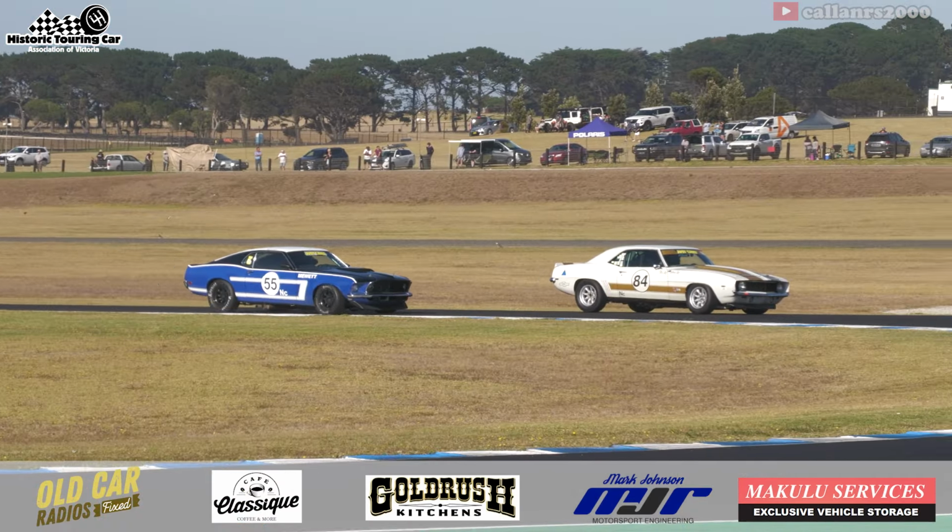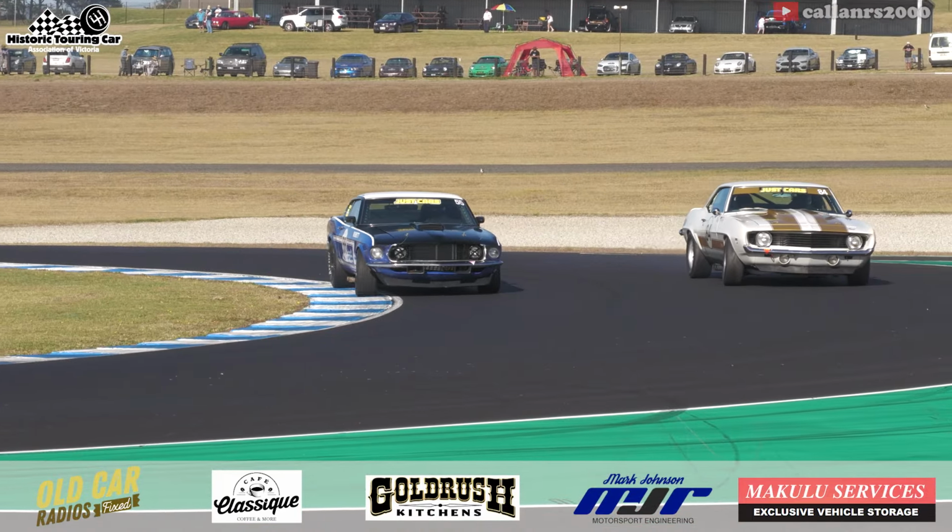So he raced that, and then he went into sports sedans. He had a four-door Monaro, and then from that he went to the ex-Bob Jane Monaro. We raced that for a long time, and then we got into Group N. So I've always been sort of sports sedan racers, but we got into Group N, we got introduced to it. We got in there with a Mustang, a 65 Mustang, and just raced it fairly successfully, and we just fell in love with the class.